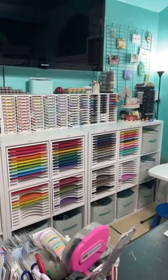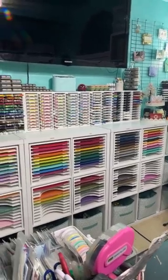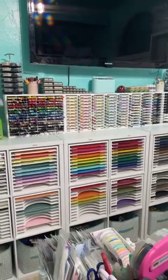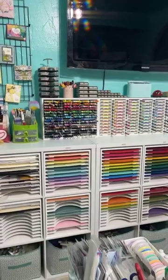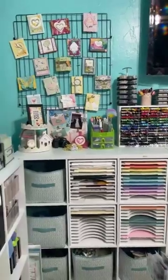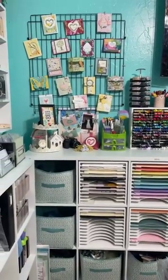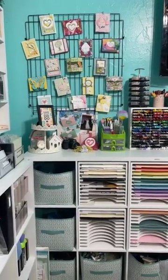Old buttons. A whole bunch of old inks, some punches, some old markers, some more Stampin' Up buttons on that carousel. I'll show you close up here in a second. More recent cards. These are current cards from the beginning of this year until now that I've made.